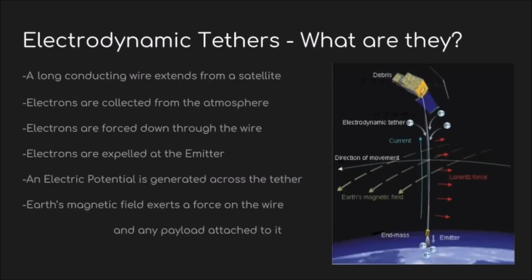Okay, so electrodynamic tethers are a type of space tether that takes advantage of a planet's magnetic field to generate a current and drive some resistive load. In the diagram, we can see a simple model of an EDT. The tether itself is just a very long conducting wire, usually on the order of several kilometers in length, and it's attached to some sort of space vessel, usually a satellite.